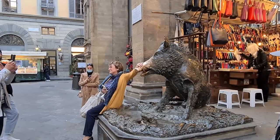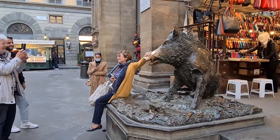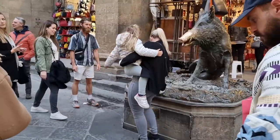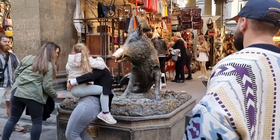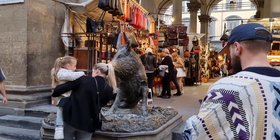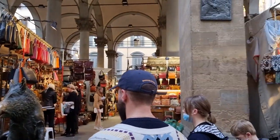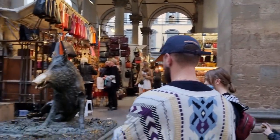Rubbing the boar's nose has very little to do with the tradition, but it's now almost compulsory to get the boar ready for what is next. You should put a coin on the boar's mouth and let it roll off its tongue into the water below. There is a very fine grid over the water system, and if the coin falls through, it brings good fortune.